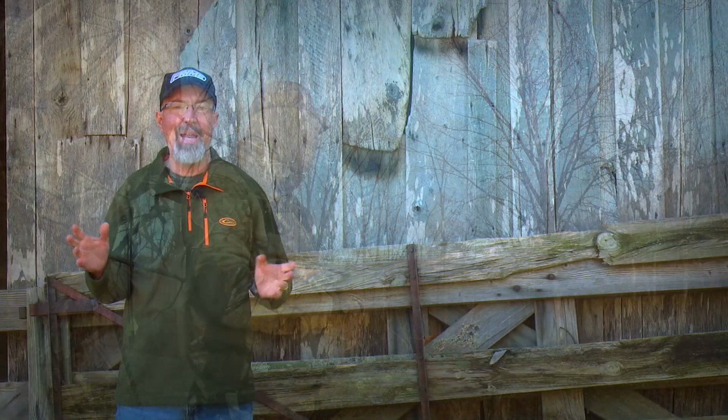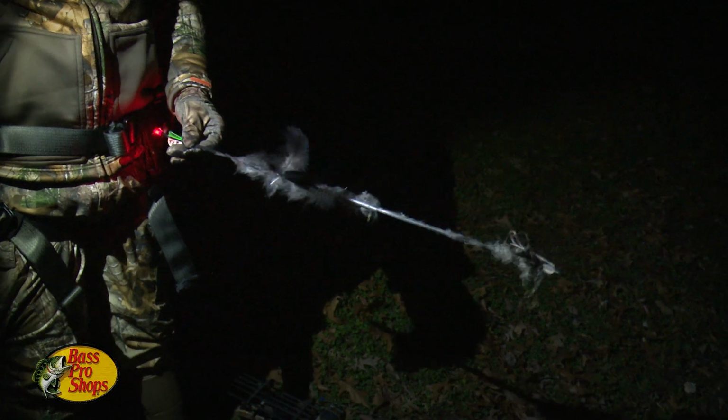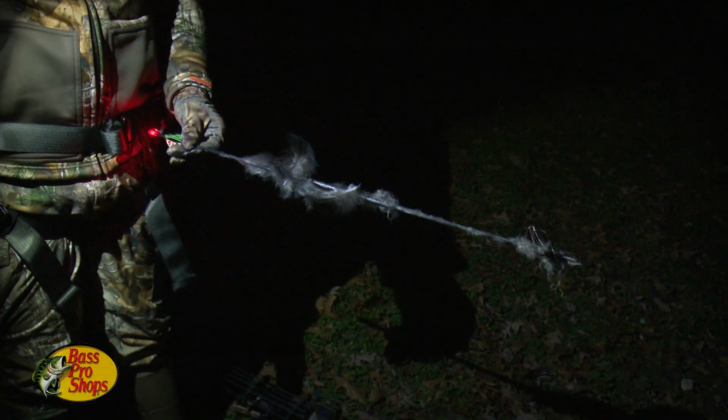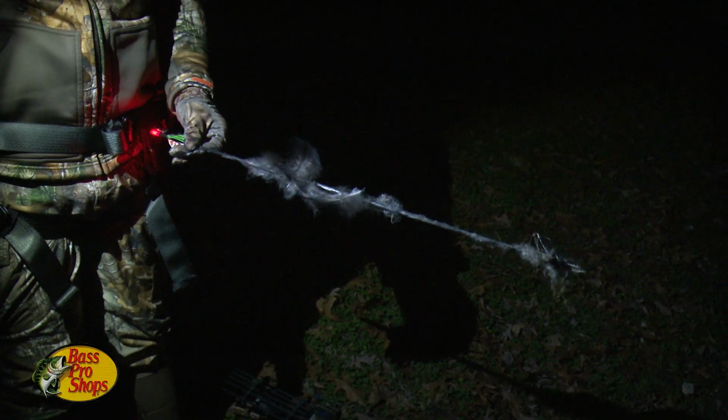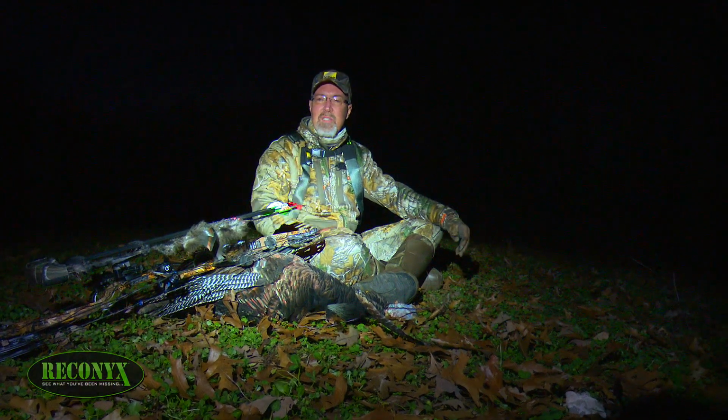At dark, we got out of the Summit stands and went down to retrieve my arrow and the turkey. It was an easy recovery since we saw exactly where it had fallen. Turkeys were down in the woods scratching acorns heavily, and that's probably why we didn't see a lot of deer in the food plot this afternoon.